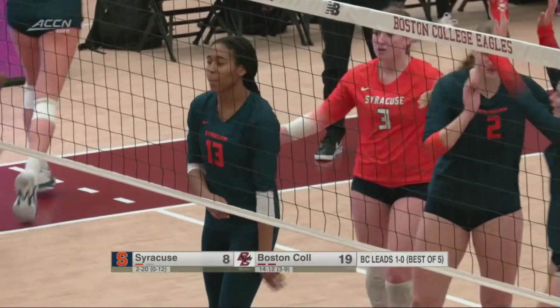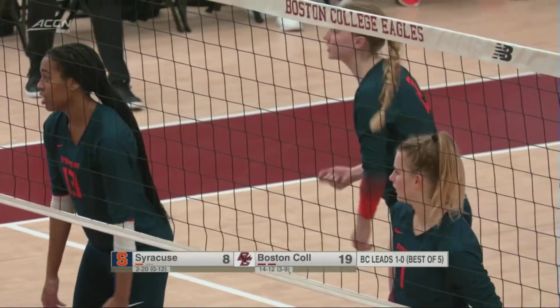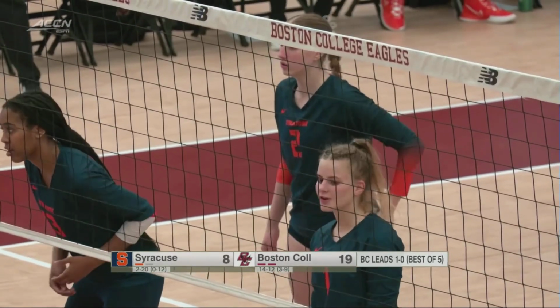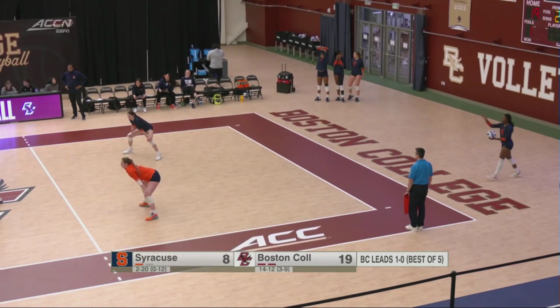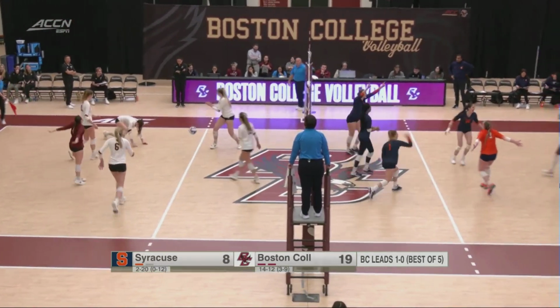Well, we talked about Searzant, her ability to play a couple of different positions and really be a versatile player for Syracuse. Especially when you have a young roster like this, that becomes so important, to have someone who can do multiple different things. Brooking back in with a serve and an ace.